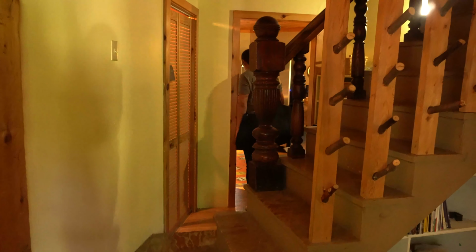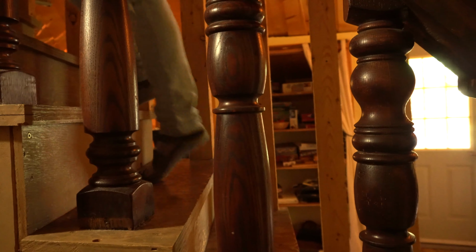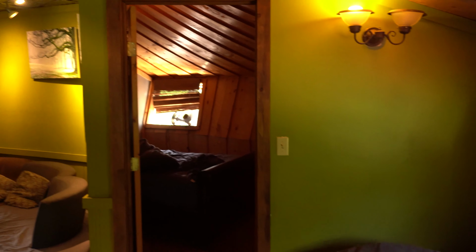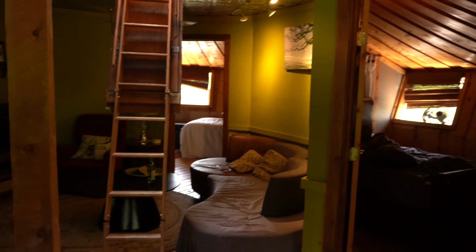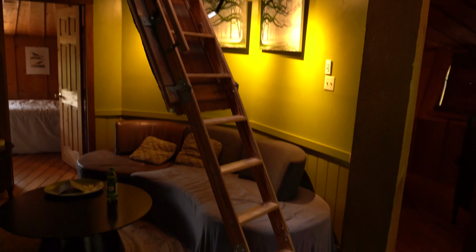Okay, now that we've seen that, we can get ready to go upstairs and check out the 2nd floor. I'll see that shot of me walking up the stairs. I'm trying to make this a more cinematic and fun experience to watch, you know what I mean? Anyways, this is the second living room or third living room. Yeah, there's 3 living rooms here. This is the third living room on the second floor.